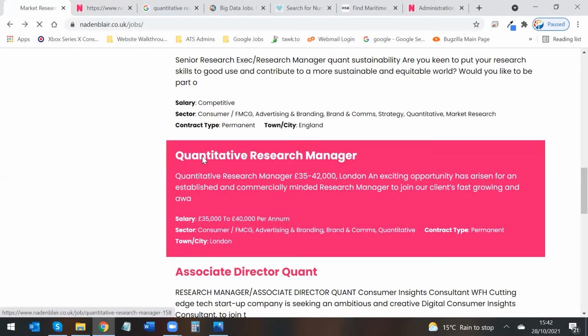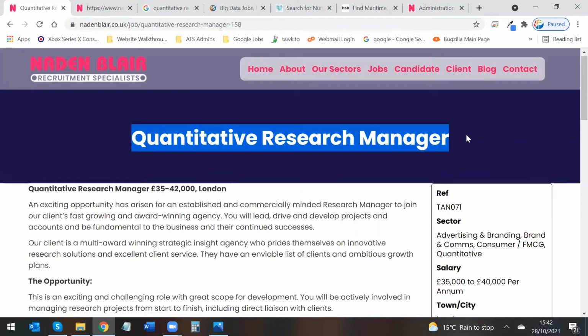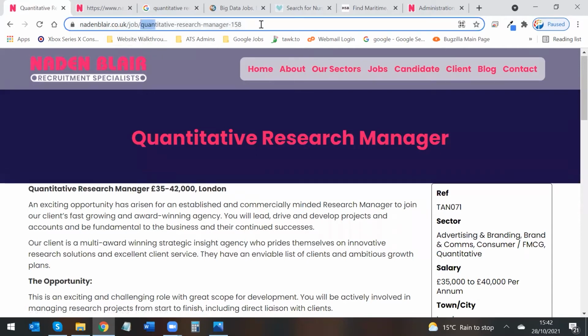We then click on the actual job title itself, and you'll see the main job title there. Our system automatically creates the URL. It's unique, and that little number on the end makes it unique. If you added another job called Quantitative Research Manager, then our system will create the number as 159 on the end of it.